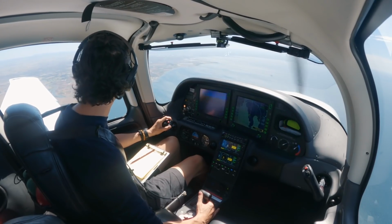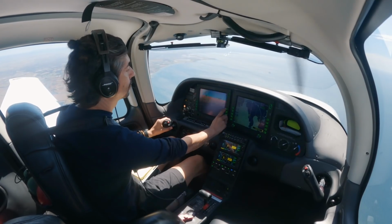We'll do the visual descent. We've got the twin just below us and I don't want to descend into him, so we're going to track probably about 10-20 degrees right from here. Echo Yankee Zulu, thanks, that's understood.